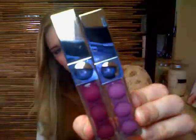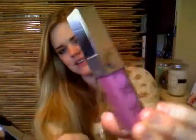Next is my trip to, I think this one was Dollar Tree, if I can remember correctly. And I picked up 2 of the Sally Hansen Smile Brightening Lip Treatment. And this is Brilliant and Twinkling. So both purpley shades. One's a little bit more like a lilac. And then this one's obviously like full-on purple.